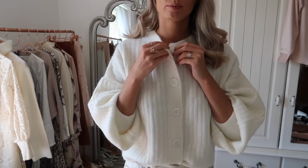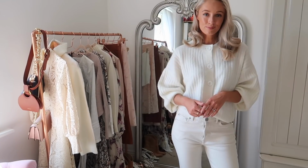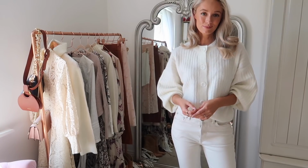This is also from And Other Stories, and I find that chain necklaces are having a really big moment at the moment, and with the addition of the pearl, I think this one is absolutely gorgeous, and I'll be wearing it with loads of different outfit combinations in the coming weeks, months, years. But yeah, another really lovely classic basic piece for an autumn wardrobe. Practical, classic, in a neutral shade. It ticks all the boxes.